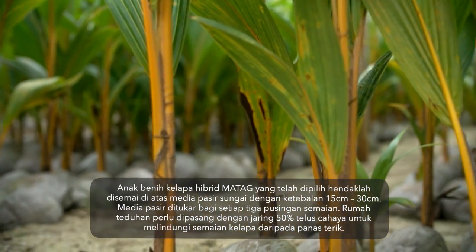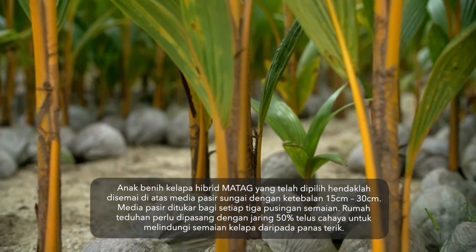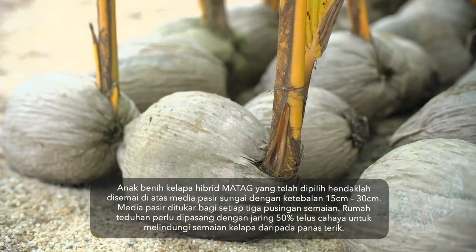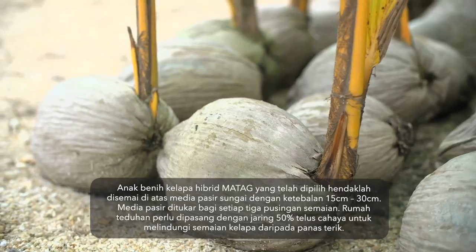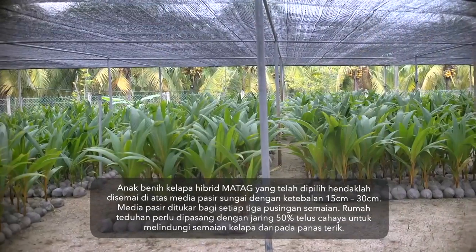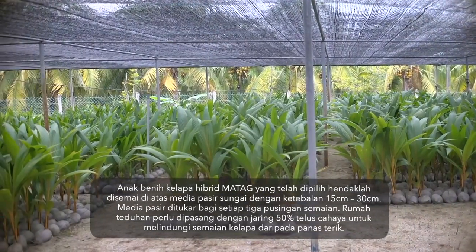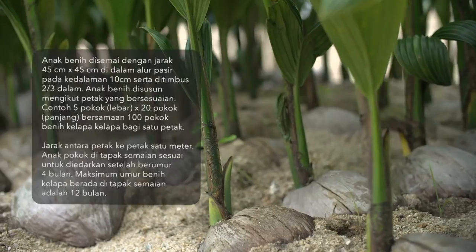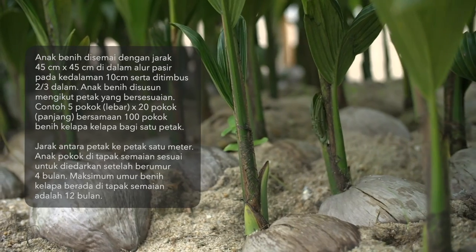Matag hybrid coconut seedlings must be cultivated on a sand riverbed with a thickness of 15 cm to 30 cm. Nursery beds should be changed for every 3 rounds of seedling process. The nursery site should have a net cover with 50% light intensity to protect the coconut seedlings from scorching heat.